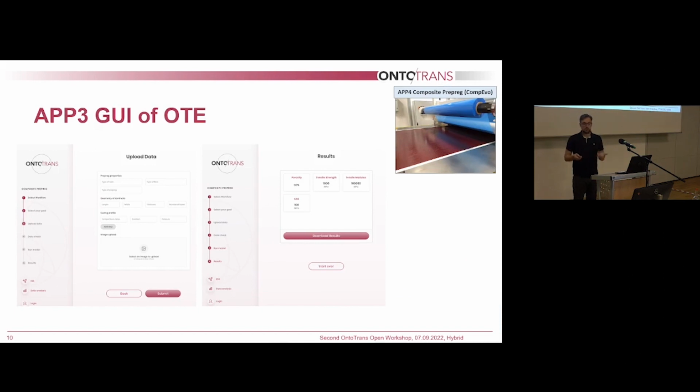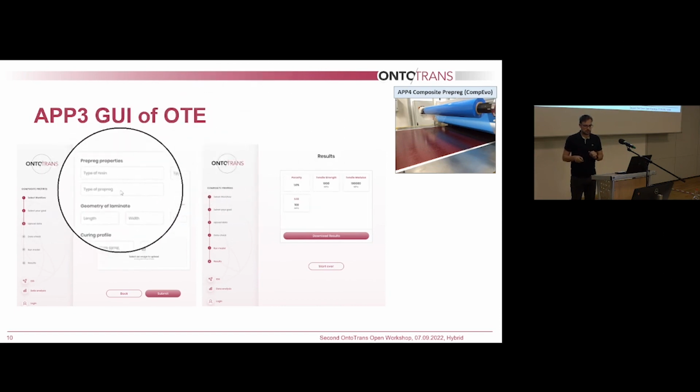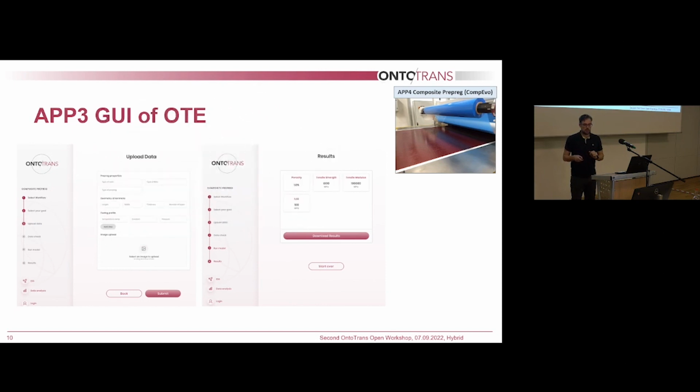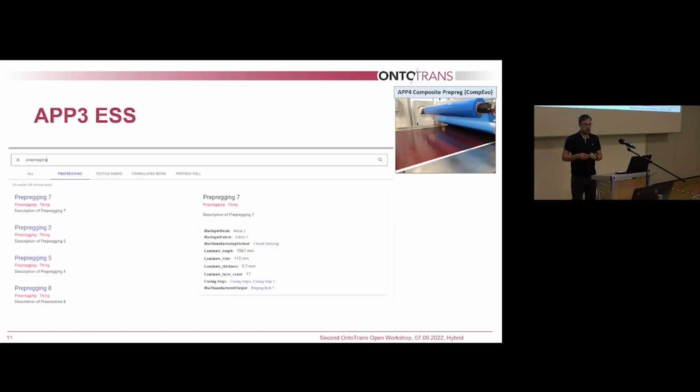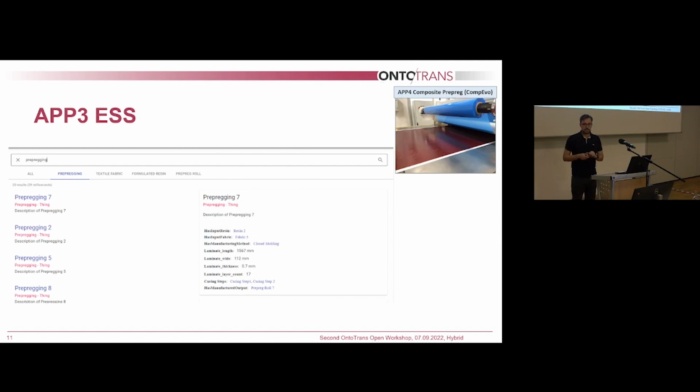The app tree was also implemented in the GUI of the open translation environment. We can have an example here. We can upload the data, and then we can save it and use it later for our data-driven models. We also use it for visualization as well. And all the data is there on the ESS.